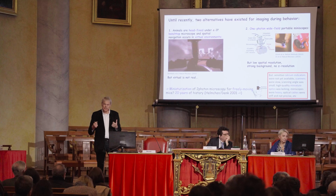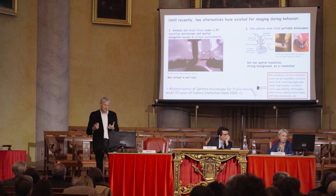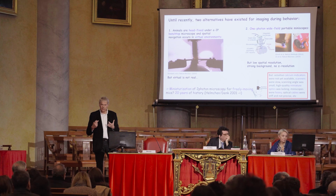And for that reason, investigators have tried to develop two-photon microscopes that can be used in freely moving mice, where they can run around freely with no disturbance. They started in 2001, but it is not until now that they have been working, because they haven't been too big or too clumsy, or the optics has been bad, and so on.